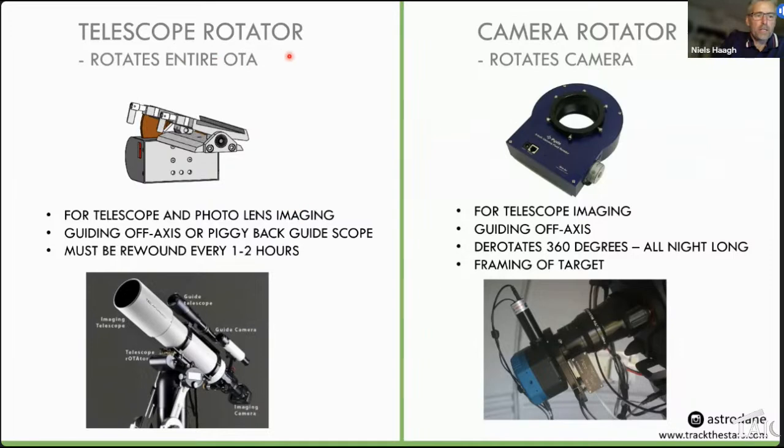If we look at the telescope rotator, as I just mentioned, it rotates the entire optical tube assembly. This unit here has a dovetail at the bottom and a dovetail saddle on the top. And it allows for a rotation of 30 degrees. This is a unit that we produce at Tracker Stars, and it's the only unit that exists, so nobody else is making a product like this.